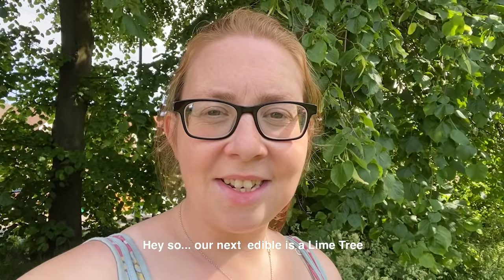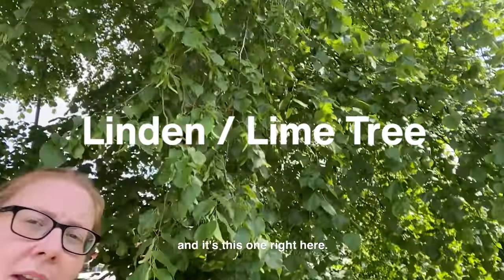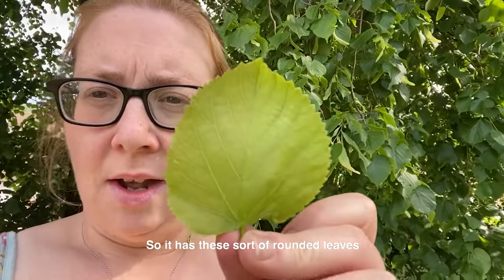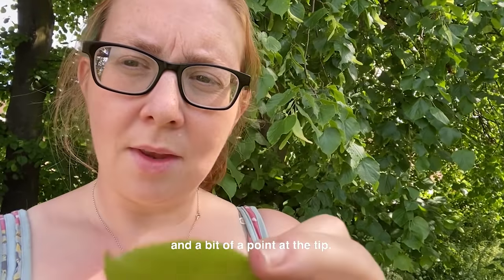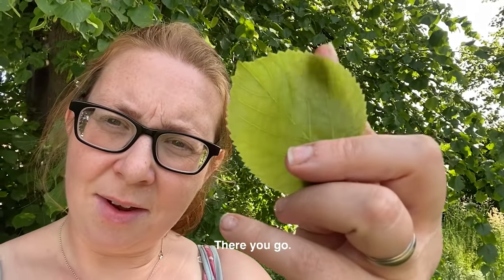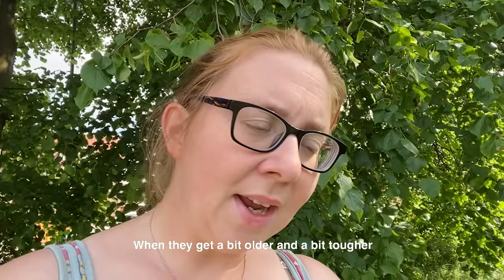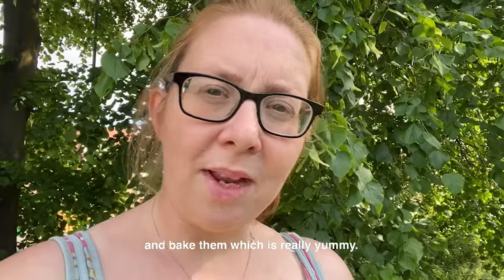So our next edible is a lime tree, or some people call it Linden, and it's this one right here. So it has these sort of rounded leaves with a toothed edge and a bit of a point at the tip. So the young leaves, this one's quite a young one, if you hold it up to the light you can sort of see through it. There you go. So these make a great lettuce substitute in salads. When they get a bit older and a bit tougher, you can stuff them with things like couscous and bake them, which is really yummy.